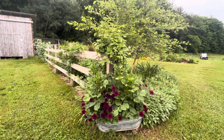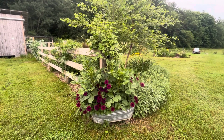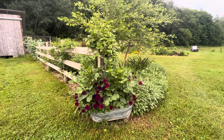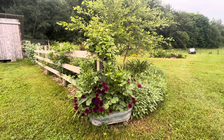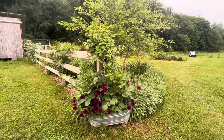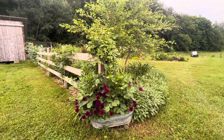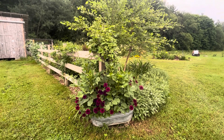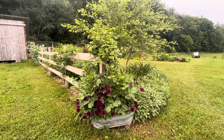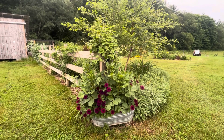We'll end on a positive note here with our container that's doing the best out of all the containers. It's overachieving. And so far, those dahlias are like the perfect size. I had no idea what size they would get to be. And some dahlias can get to be 7 feet high. So thankful that they are not.